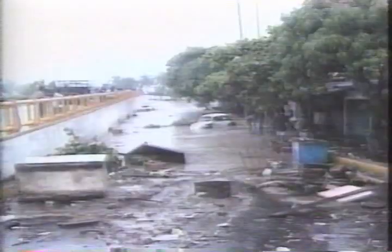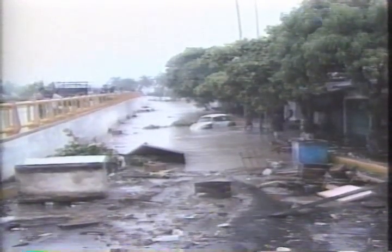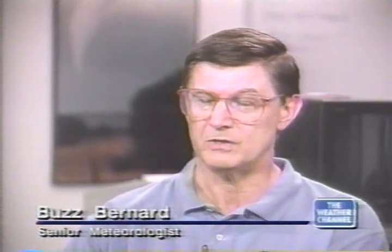Hurricane Pauline hit the Mexican coastline near Acapulco on October 8th. Did this year's strong El Nino contribute to the hurricane's strength? There are opposing views. With the unusually warm waters off the coast of Mexico this season, kind of an offshoot of El Nino, we believe that this probably intensified Pauline.